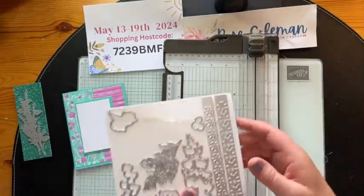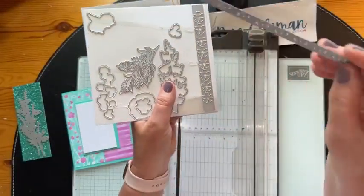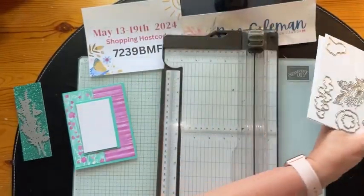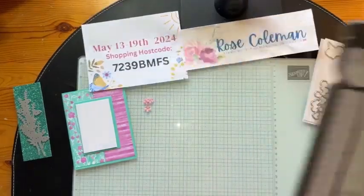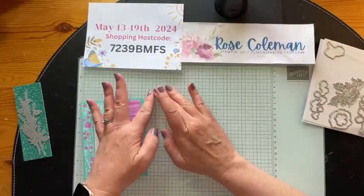And I've already got some of those cut out. So what I did was I took this strip right here and I ran it through some Pretty in Pink scraps. And I've got some of those here. We need 3 of them. Let's move my trimmer out of the way. Okay. We need 3 of those little gems.